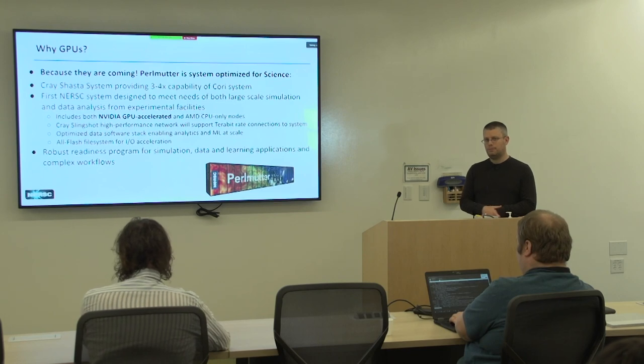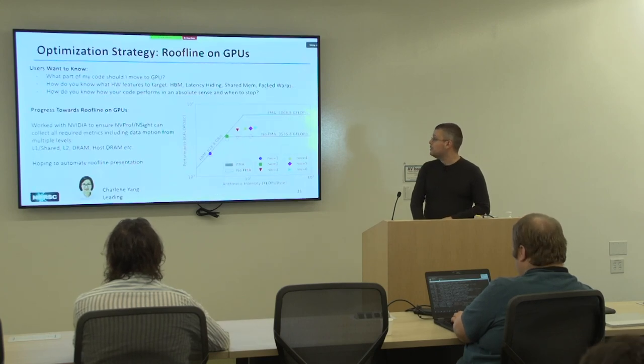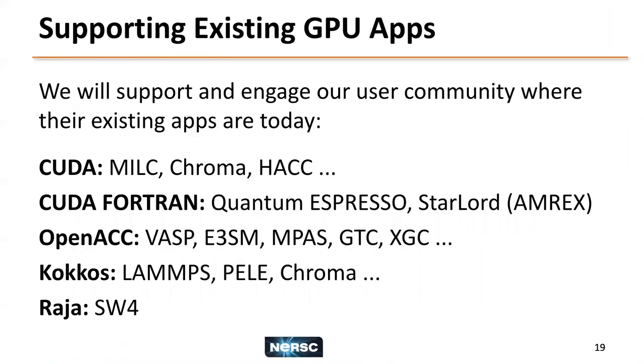That's a good point. Some of the specifics of the architecture we can't quite talk about because not all of the products are completely announced. But one of the reasons why we're advocating for OpenMP is because it is a portable approach between the different vendors. There are two here that are clearly vendor specific, and those are CUDA and CUDA Fortran. OpenACC, Kokkos, and RAJA would be potentially good performance portable options as well.